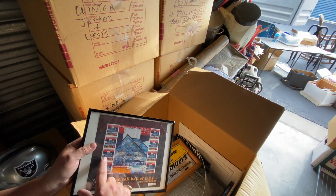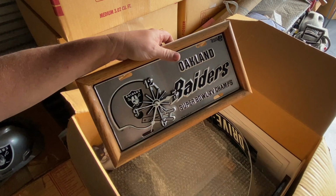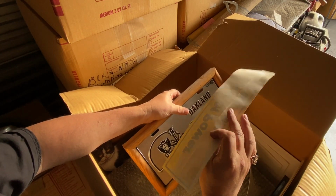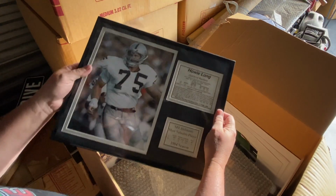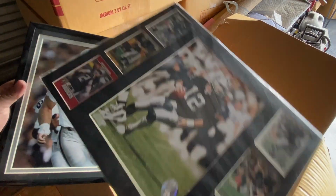Rock and Roll Hall of Fame and Museum. It's a stamp collection. Cleveland, Ohio. Okay, we got an Oakland Raiders clock from a license plate. It's funny, I think I found one of those before. Tower of Power, Oakland, California. This is a bumper sticker. That's interesting. Raiders Drive. Howie Long. Rich Gannon. That's actually pretty cool right there.